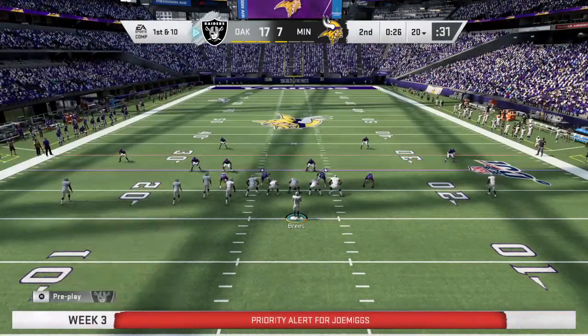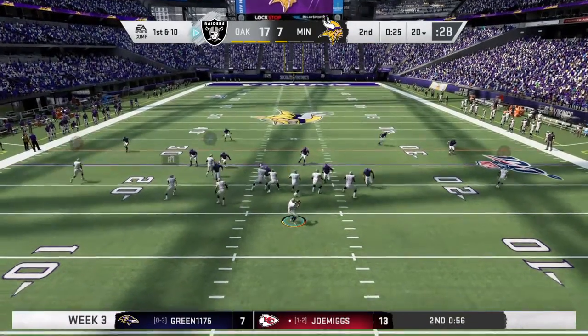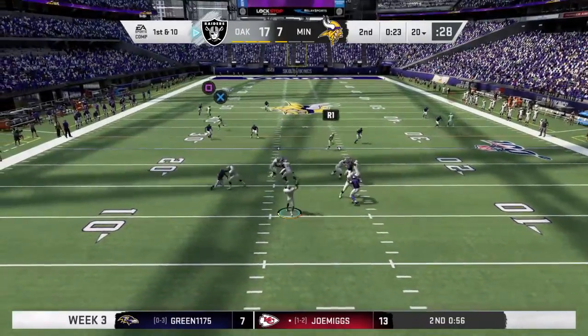The Raider offense set to get this drive started. You've got less than 30 seconds left here in the half. You're well on your own side of the field. What are we doing here, Coach Davis?